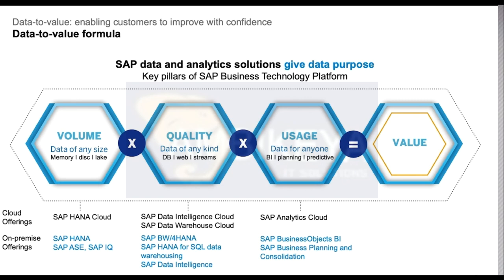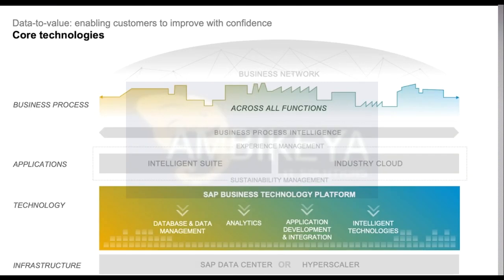We also leverage in the quality the SAP One Domain model that provides us the basis of a consistent view on master data across the entire hybrid landscapes. And then, of course, the usage. This is one of the requirements of Business Technology Platform, the ease of use. SAP Analytics Cloud is a one cloud solution that allows customers to do their business intelligence, planning, and also predictive in one cloud solution. So any business users are able to analyze and visualize their data. And this portfolio is part of the SAP Business Technology Platform's two pillars: the database and data management pillar, as well as the analytics pillar.